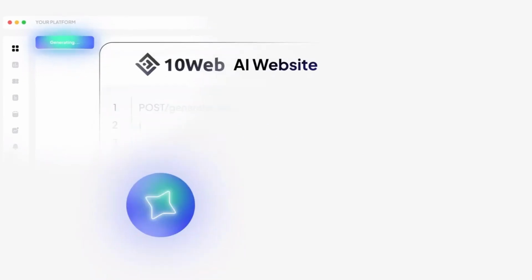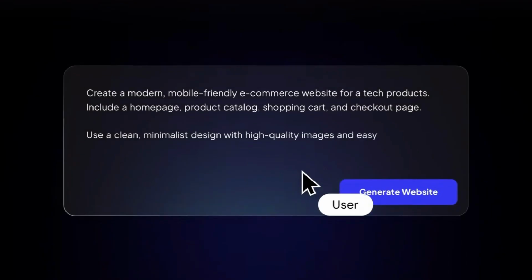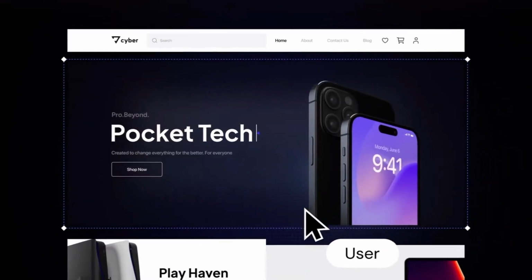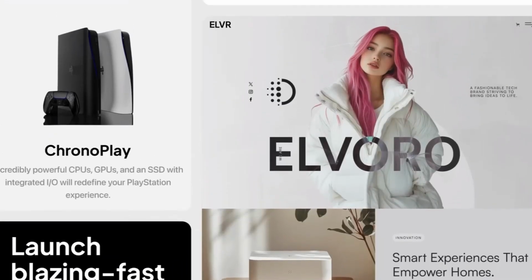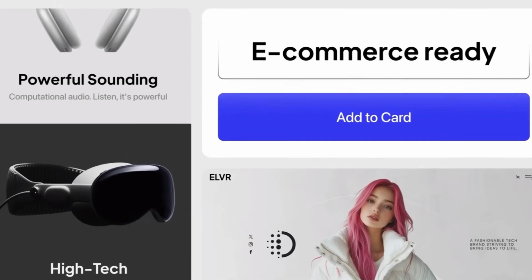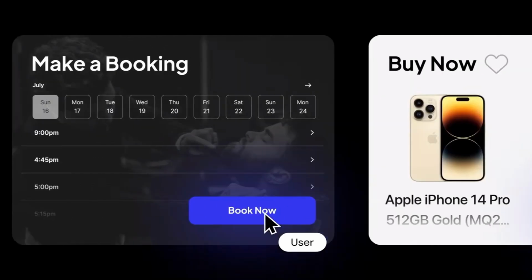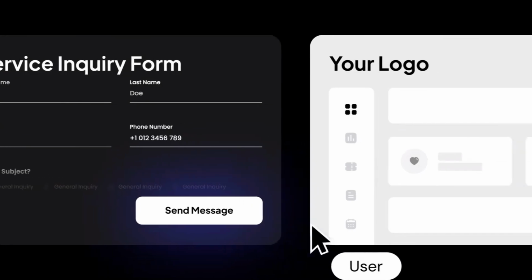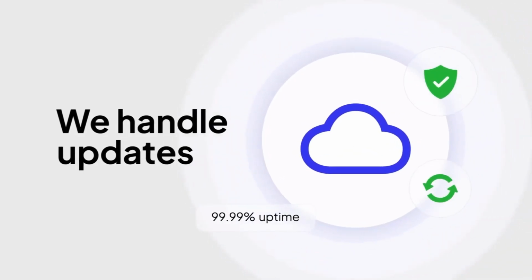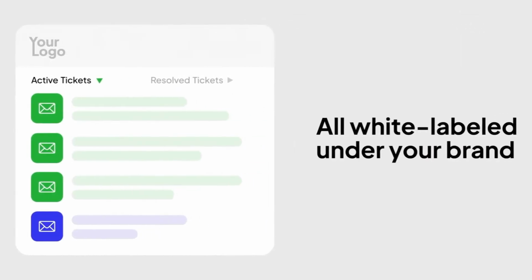The AI website builder is the star of 10Web. Imagine describing your business in a few words and a full website is created for you. That's what this feature does. It generates everything: text, images, and the design of your website. You can even give it a link to a website you like and it will recreate that style for you. This saves a lot of time and effort. You don't have to start from an empty page. The AI gives you a complete website that you can then change and make your own. It's like having a web designer who works in seconds.